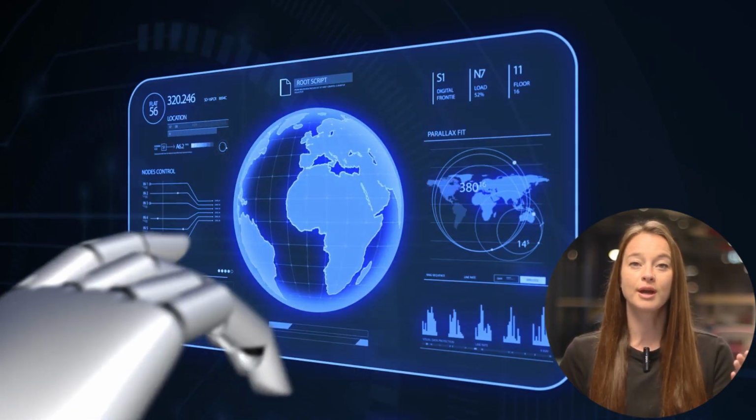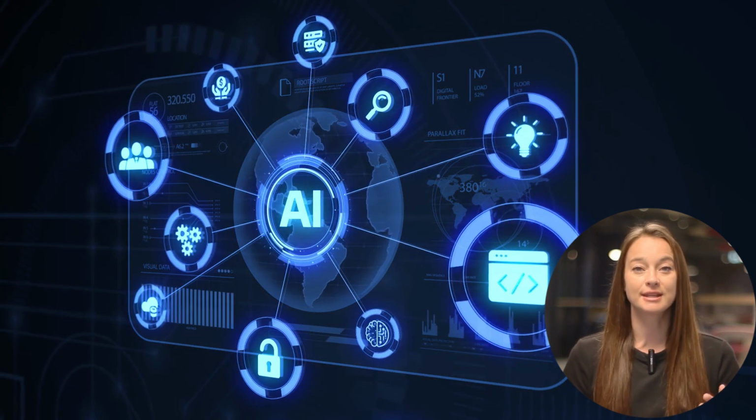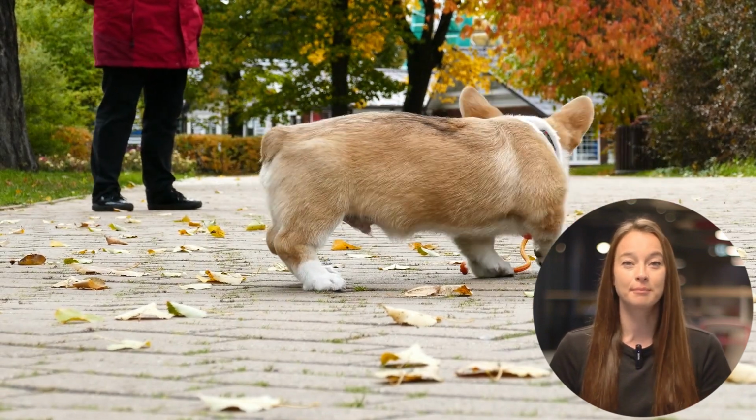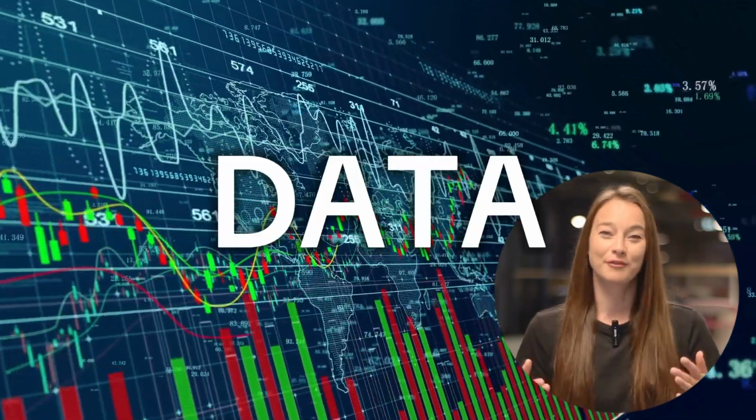Machine learning, or ML for short, is like teaching a computer to learn from data. Imagine teaching a pet to do tricks. The more you train it, the better it gets, right? But instead of treats, we feed the computer data. Data is the lifeblood of machine learning. Think of it like this. Just like you won't be able to solve a puzzle without all the pieces, a computer needs data to learn and make predictions. How does it actually learn? Let's dive deeper into that.